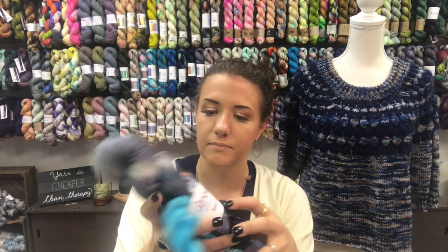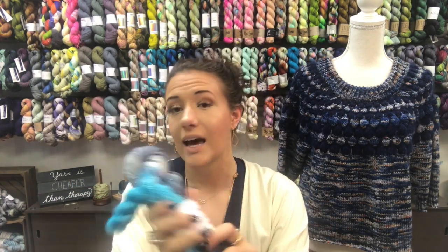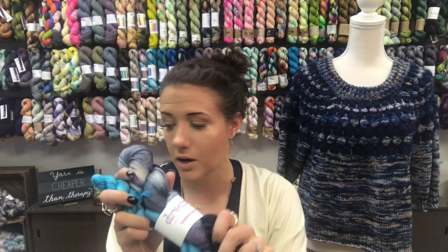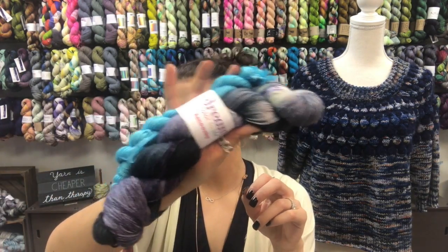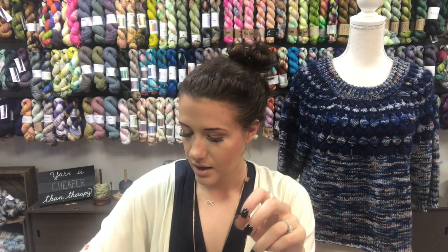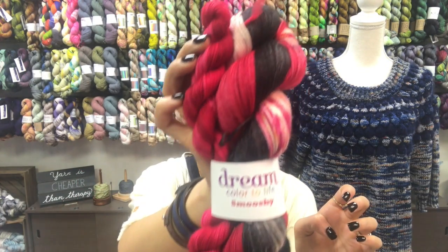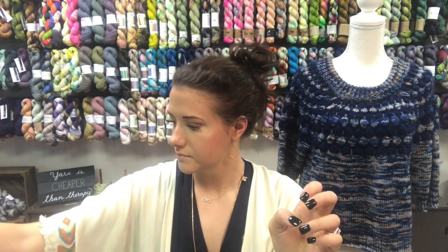So this one is called Caldera with Azure Cove. And I am going to list these up on the website individually. They're not on there yet, but like I said, coming today or tomorrow, I've got to take pictures of them and then get them up on the website. So we have this blue one, which is the Caldera with Azure Cove. This is a fun one for any pink lovers. This is No Limit and Charge Cherry. So definitely reds and pinks.